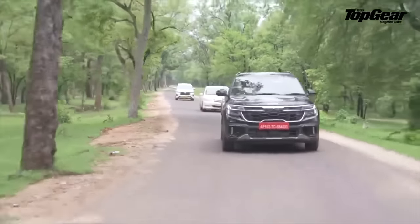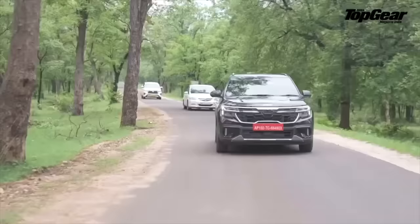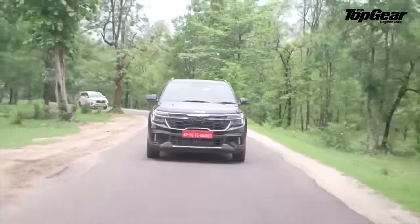So that gives us a very, very strong presence in that segment, and right now the demand for turbo has almost doubled from what it was earlier. It is ranging from 25 to 30% in the fresh bookings that we are receiving. That's nice to see, enthusiast people are wanting to drive there.